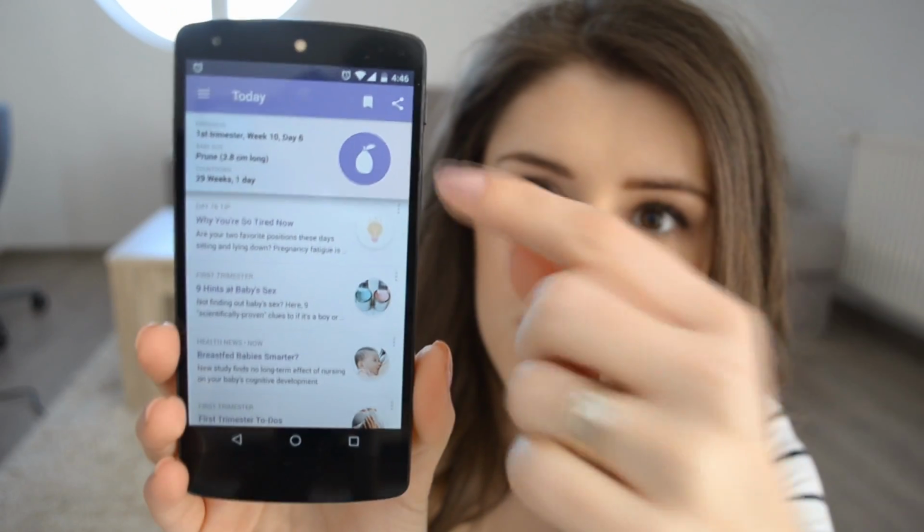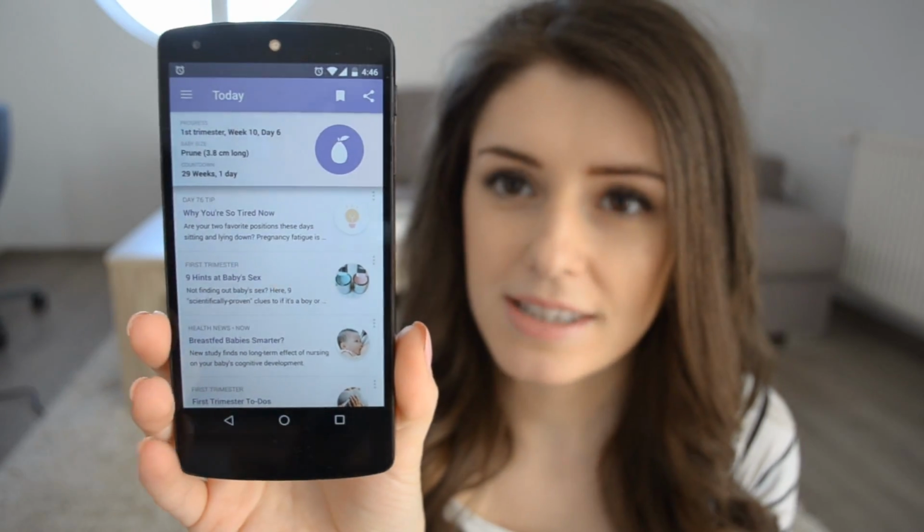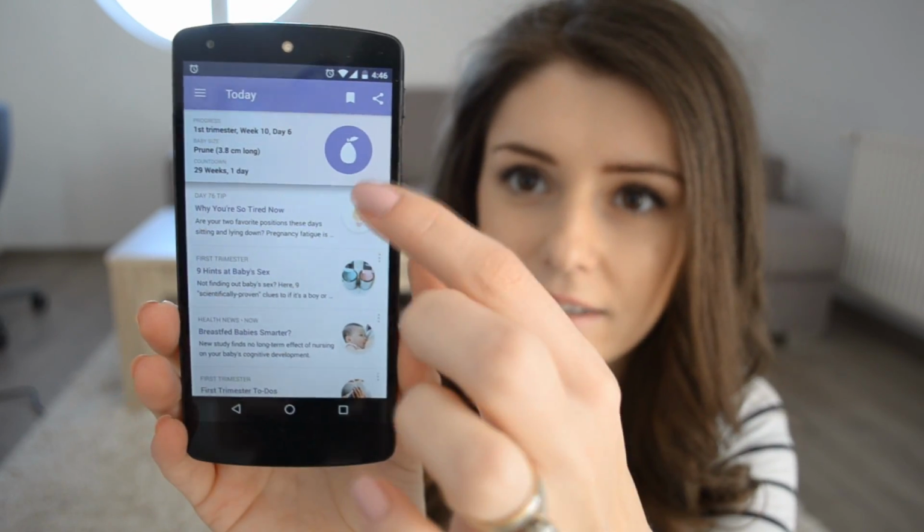And I really want to mention some apps that I've been using because I feel like it's really useful to just know what's happening inside your body, and I really love reading little baby updates just because you don't really know what's happening in there every single day. So having these apps makes it a little bit easier to grasp the whole making a baby concept. The one that I first downloaded was What to Expect, and I really love that. I'm gonna show you what it says today. So it says that I'm actually 10 weeks and 6 days pregnant, and then you have daily tips.